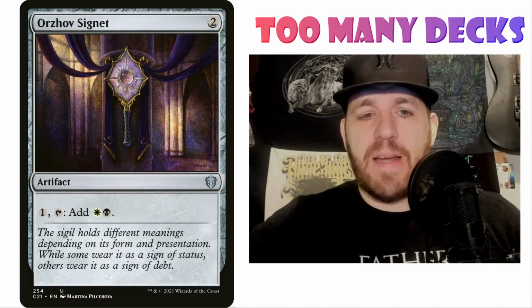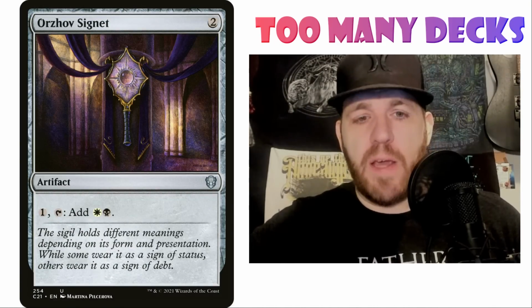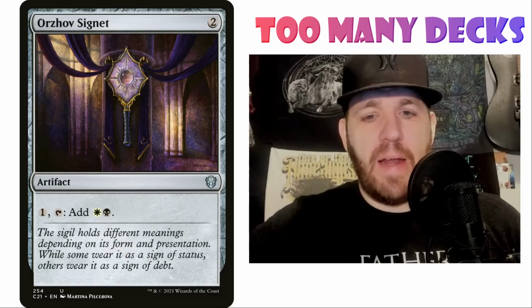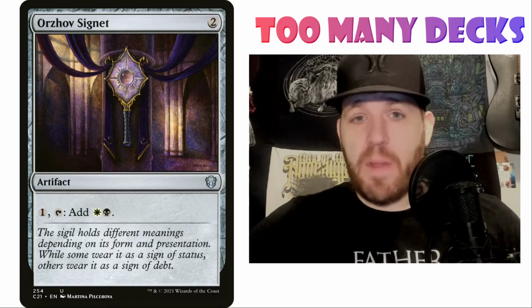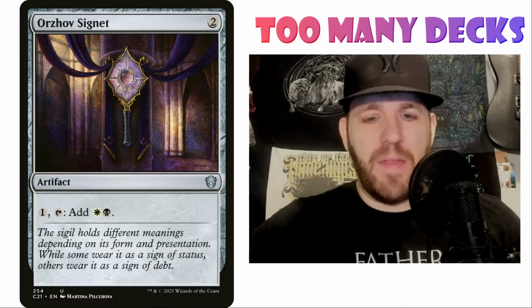For me, I like putting the signets in a 2-color deck. So an Orzhov Signet for me goes in an Orzhov deck. That's it. I just like the fact that it's giving me the exact 2 mana that I need. I wouldn't put them in any other decks other than that. These are definitely good. I'm not saying they're bad. I've put them in decks. Like I just said, I put them in my 2-color decks. I think they're a little overplayed.